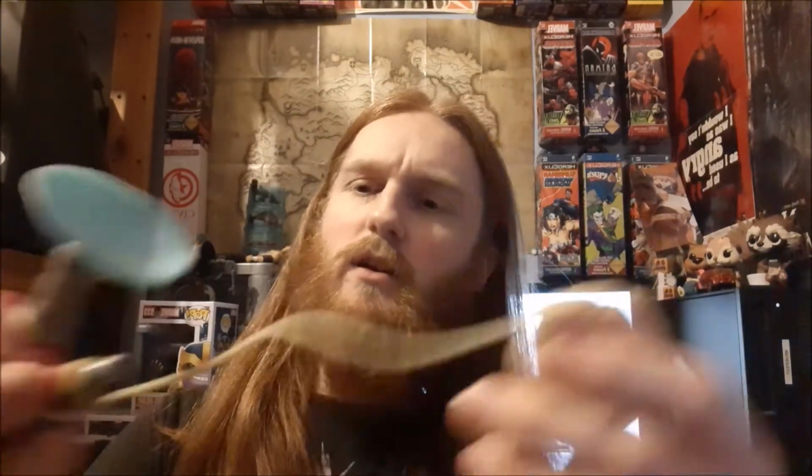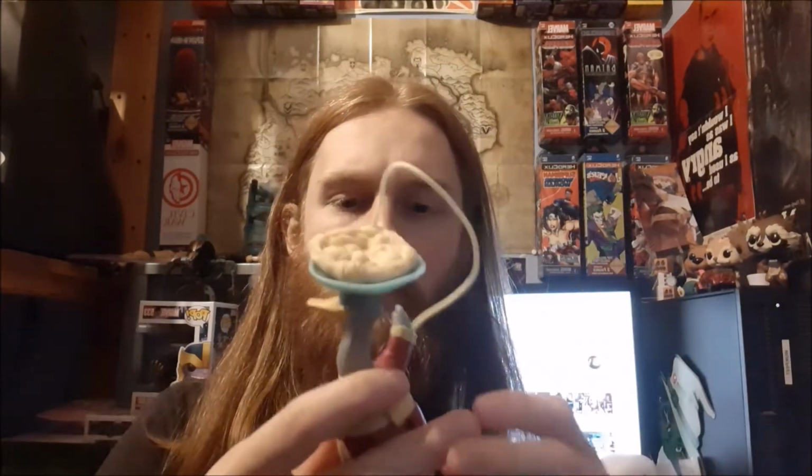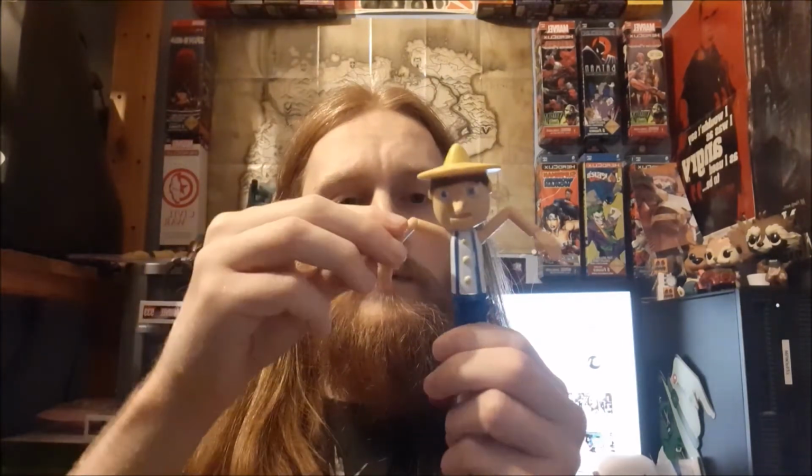Is he called Mr. Ping? He's called Mr. Ping, isn't he? Surely. Alright, so we got Mr. Ping from Kung Fu Panda with some noodles for his bowl there. Ironically, because of the little bit where the noodles sit in the bowl, they don't sit in the bowl very well. There's nowhere for that to clip in or anything. Bit odd, but whatever.